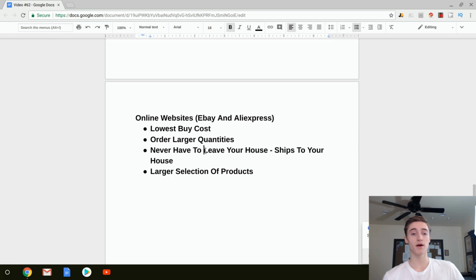Another great thing about sourcing online is you can have it shipped directly to your house, which means you don't have to drive to the nearest garage sale, the nearest Goodwill or the nearest book sale. You can have it shipped directly to your doorstep. And you're going to have a way larger selection of products. You walk into a garage sale or a Goodwill, you're maybe going to have 1,000 books, maybe 50 electronics. You search on eBay for electronics, there's going to be hundreds of thousands, millions of electronics that you can look through to see if you can make any money flipping from eBay to Amazon. AliExpress has millions of different products as well for extremely low prices. So definitely make sure you check out online websites as well.